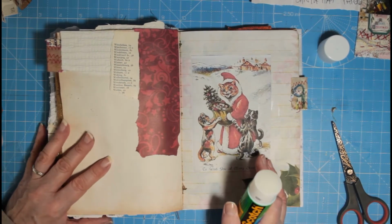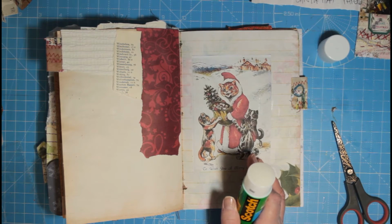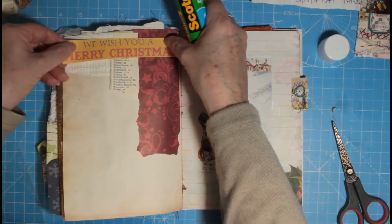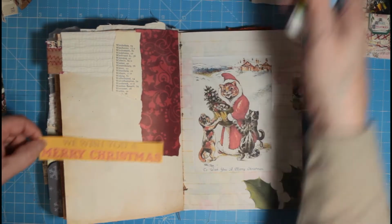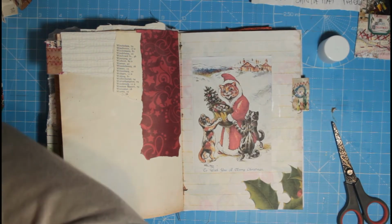I'm trying to think of different things to do, and it is quite a controlled theme, isn't it? Really, Christmas, your Christmas collage. And I think let's have a belly band. We haven't done a belly band for ages, have we?